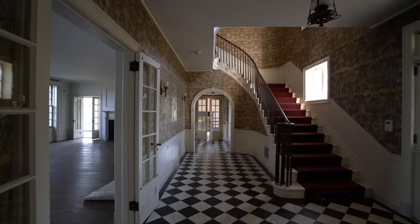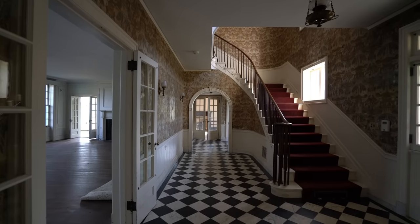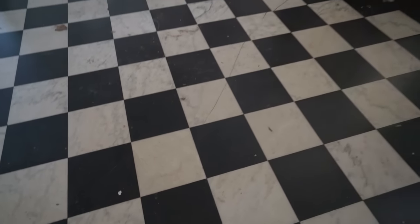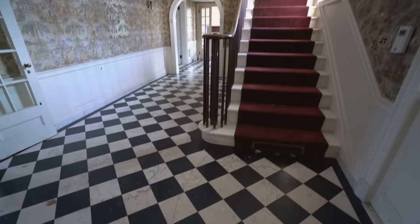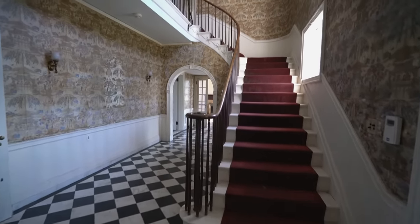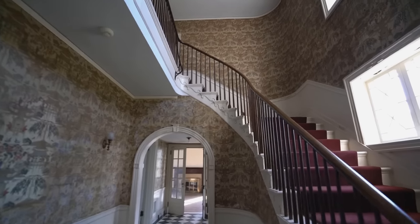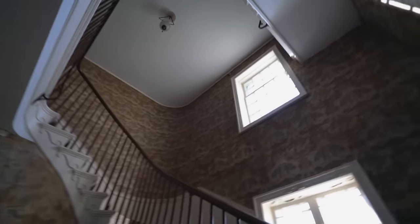So the front entrance of this house, I love the checkered floors. You could also see some marble within all these checkered floors. That's really cool. I just noticed that now. You have the red carpet leading straight upstairs. You got the half spiral staircase. And this thing keeps going. We'll take a look up.